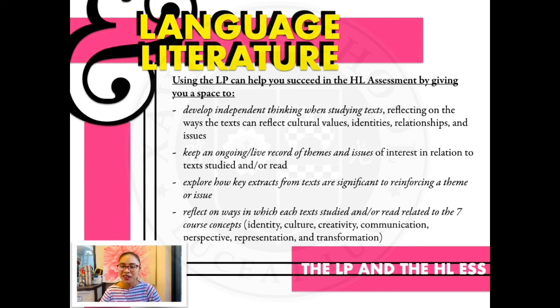This time around, the LP is here to help you, the HL student, to get through writing your HL essay by giving you a space to develop independent thinking as to how you study your texts. Reflecting on maybe the ways that the text that you're studying or you're going to talk about is a means of reflecting the culture or the context from which it comes. Meaning it can embody the values, it can embody the relationships, and other identities that are part of that particular context.